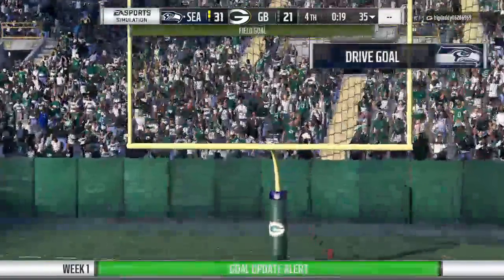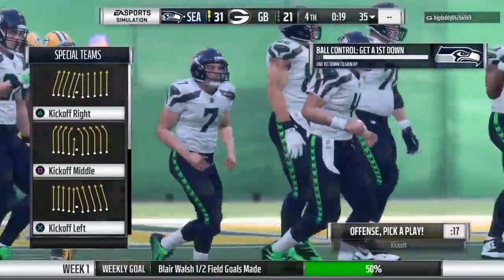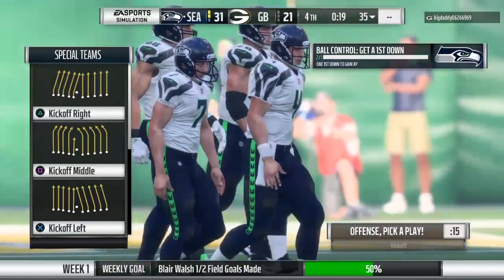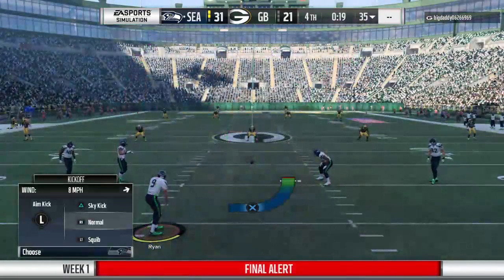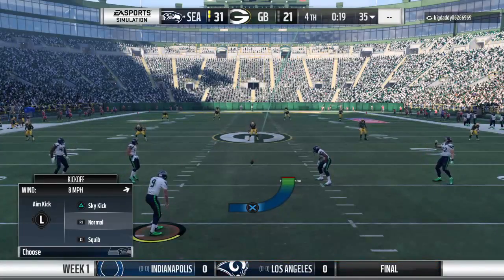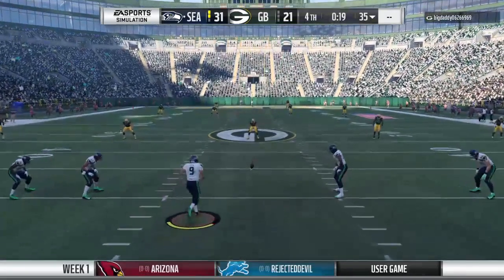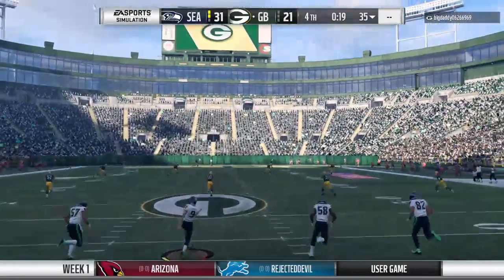And Walsh able to convert it as his kick is good. Elsewhere across the league, 4th quarter action in Los Angeles. Now you saw the score at the bottom of your screen a moment ago. We got a good one going on there. And we'll keep an eye on that one as our game goes along here. The kickoff team on the field now as they will send this one away.